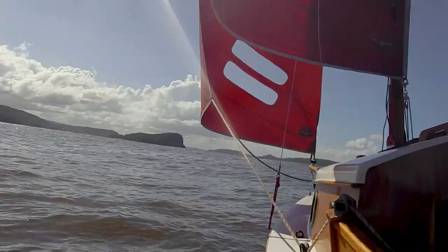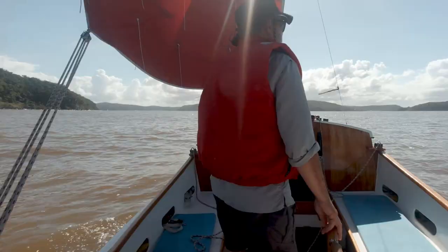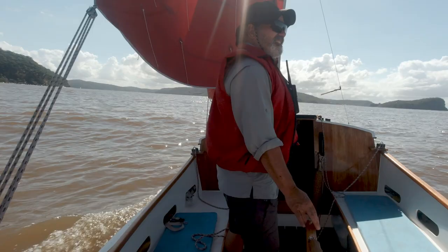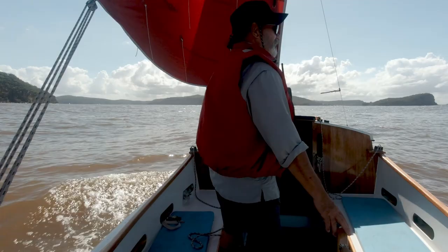Just standing up, because there's a little bit of debris around here. It's just a bit easier to see if you're standing up. Yeah, so that was Barrenjoey and the back of Palm Beach. There's a lot more boats out here now because they suddenly realised the weather's nice. It's a nice gentle breeze, constant.